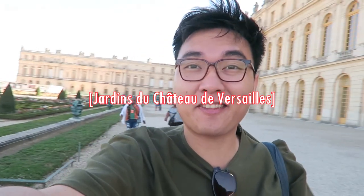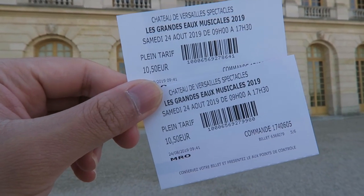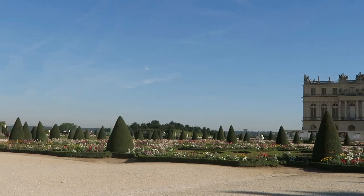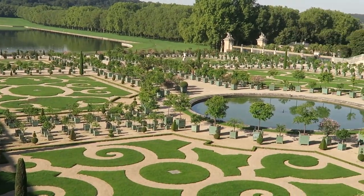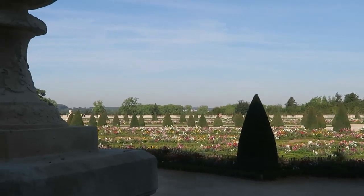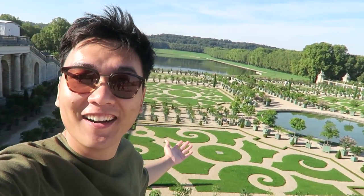Guys, to get into this marvelous garden, we have to pay a ticket of 10.5 euro each. So it's time for photo, it's time for video. I'm like, 10 euro is a lot, so I'm going to Instagram and YouTube this. Look at the design. Cool, right?